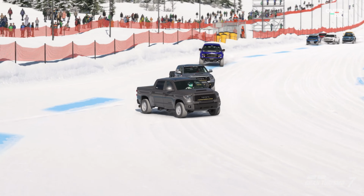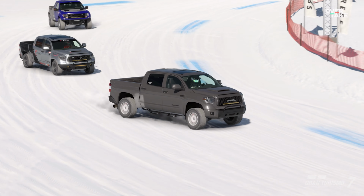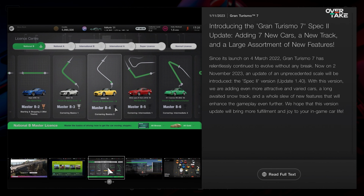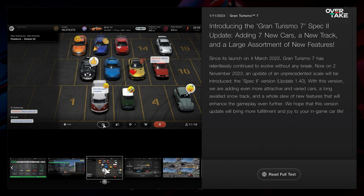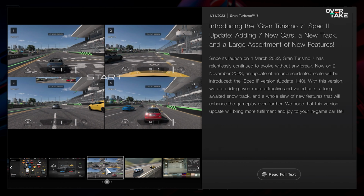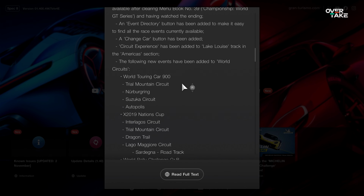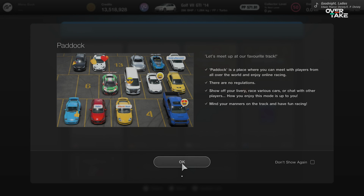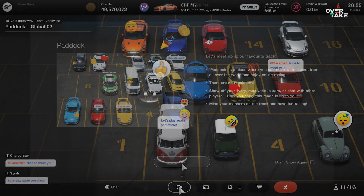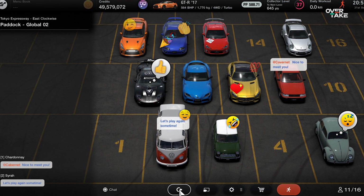But Spec II has even more to offer, and I leave it to Marvin to bring you up to date. Thanks, Michel. And indeed, there's still a lot to unpack with Spec II. Because not only did we get the big ones, but also some quality of life changes which did add up. One of the higher profile updates was done to the meeting place. It has been renamed to Paddock and now features a cool reskin as well as more interactions when racing with others.